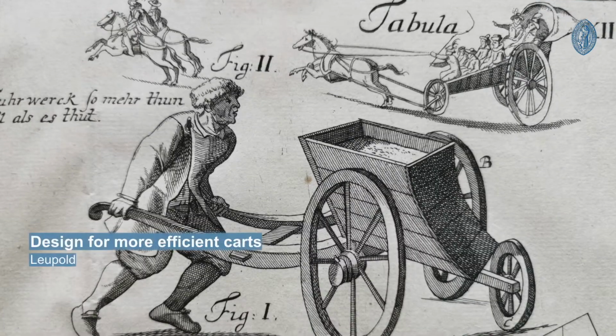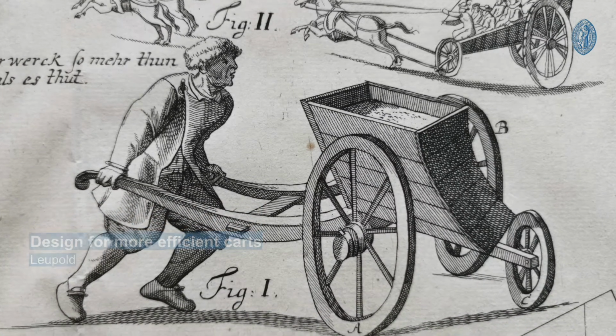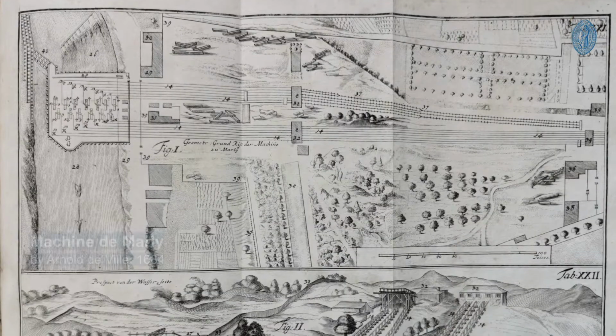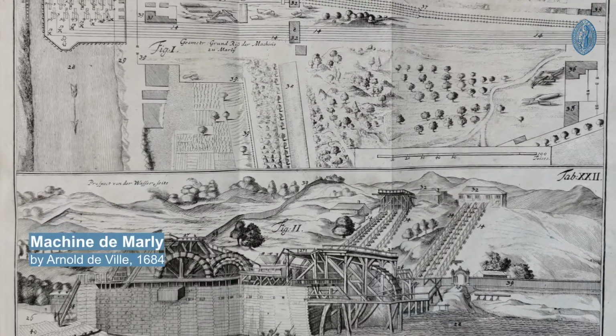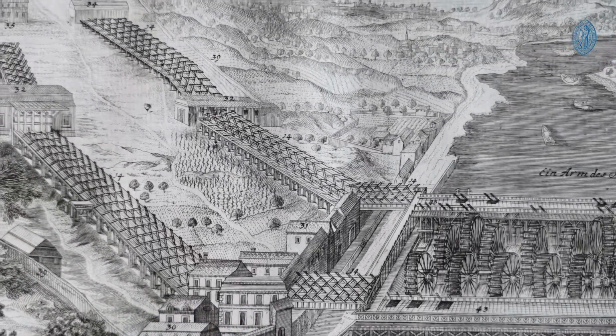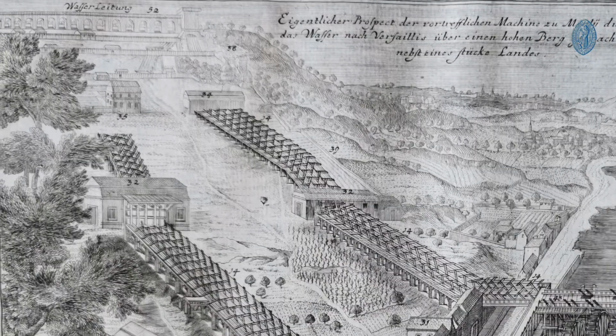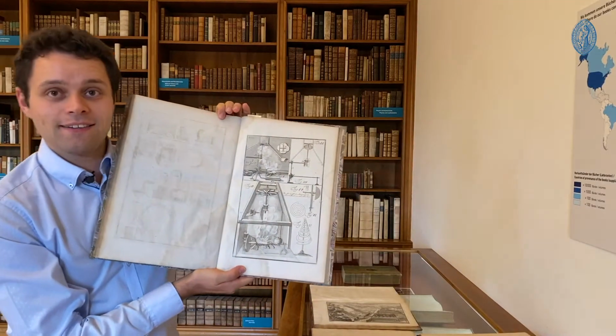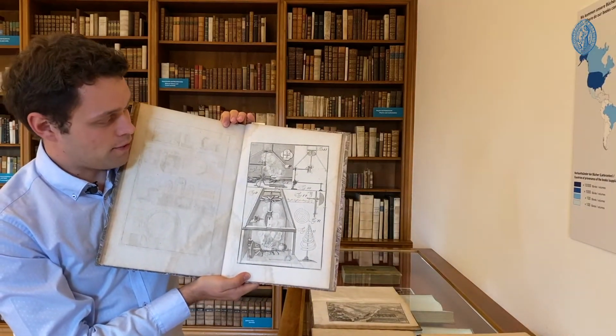featured many images, many beautiful illustrations and very, very characterful illustrations of inventions that weren't necessarily Leupold's own, such as this Marly Machine, a pump works that was designed and built in the 1680s to send water several hundred metres up to the Palace of Versailles. It was here based on the Seine, powered by water wheels. Or, for instance, this, a fan-driven spit for an oven, which he had improved.